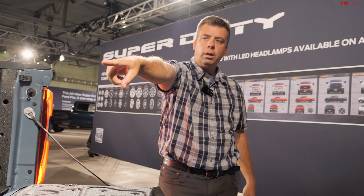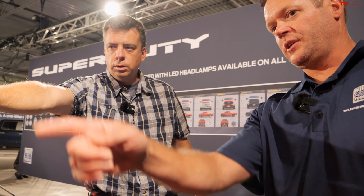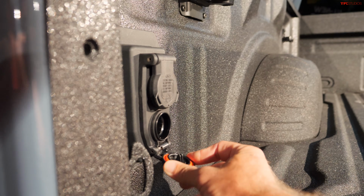And there's still the fifth wheel kind of trailer connectors over there too. So yep, you see the brake on the top, the brake connectors here, and the lights. And then we have our camera connections right here.